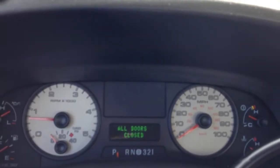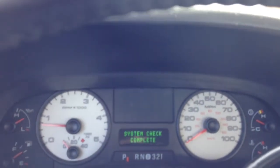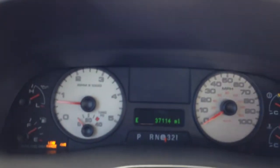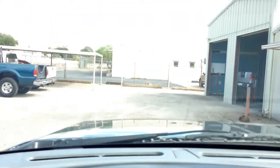There you go. All right, let's see. System check complete. Put it in neutral. Four low. Drive. Reverse. That is a nice truck. And neutral. Go four high.